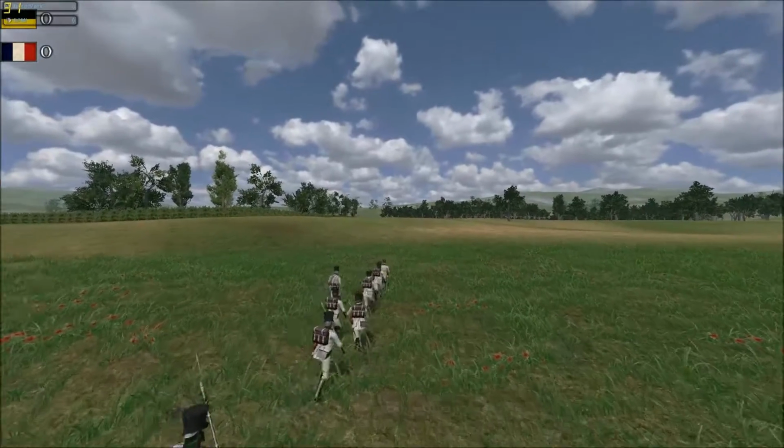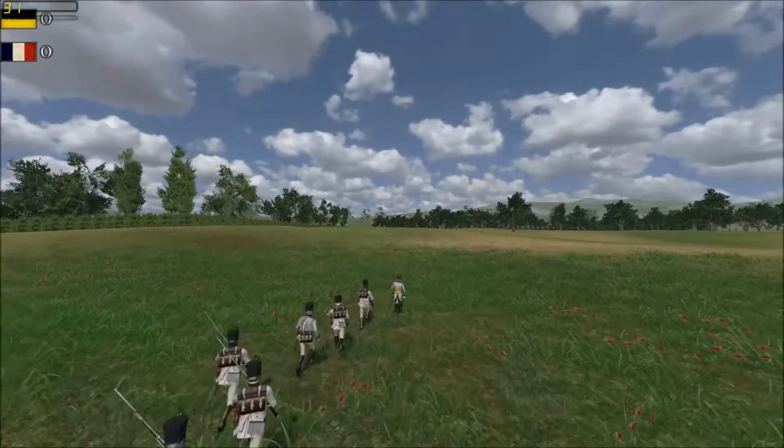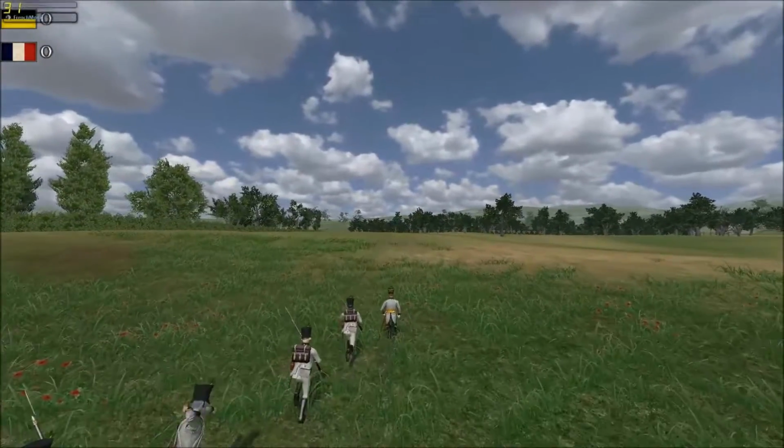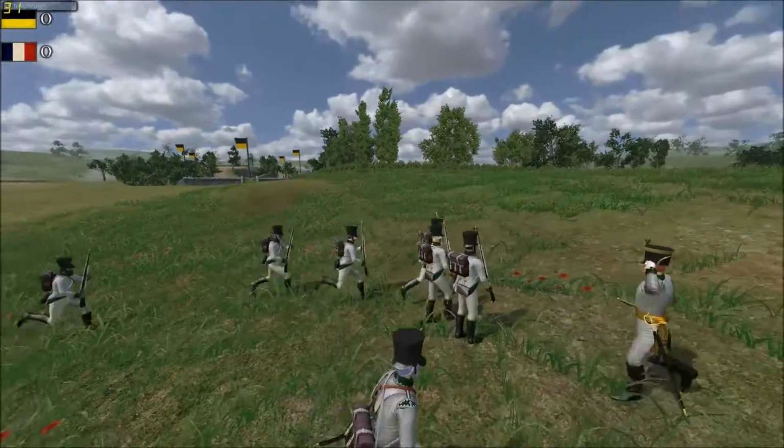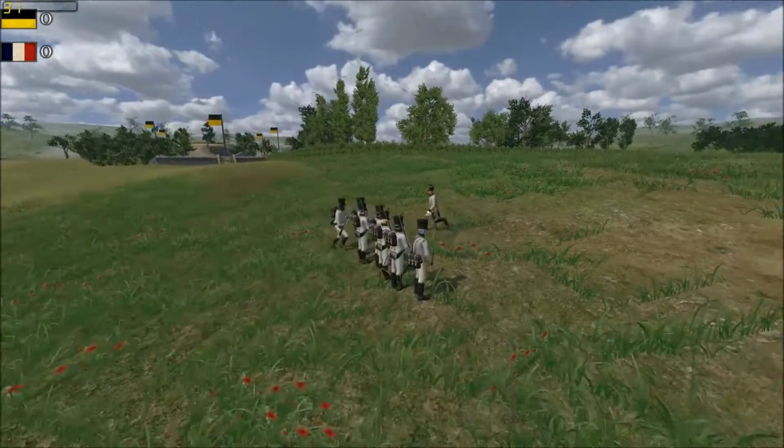So basically, with the left wing you've got the line in front of you. They're about to line up, and you prepare to hold already on my left. And hold on my left. There you go. Nicely lined up.